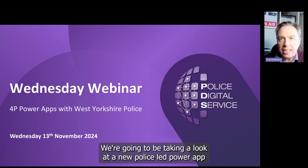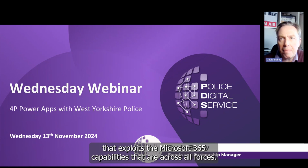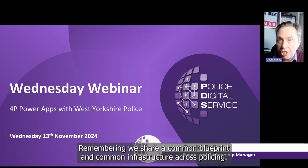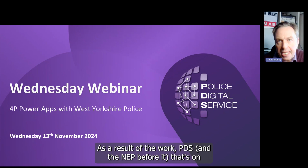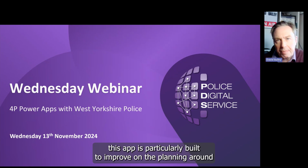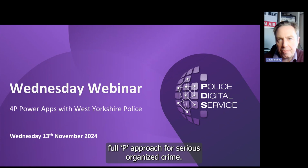We're going to be taking a look at a new police-led PowerApp that exploits the Microsoft 365 capabilities that are across all forces, as we share a common blueprint and common infrastructure across policing as a result of the work of PDS. And this app is particularly there to improve on the planning around the 4P approach for serious organised crime.